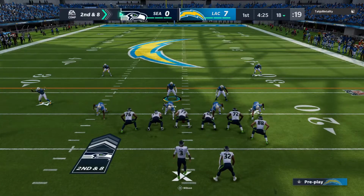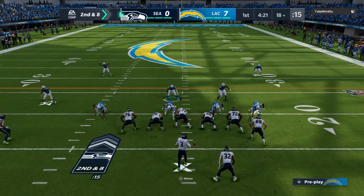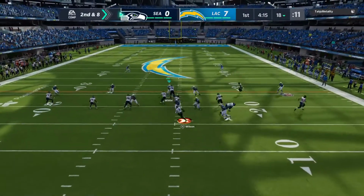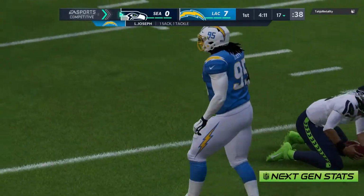We often talk about whether they take a good first step or not. Many times you just don't take any step. Just get your feet moving, get your body going, and then once he made the read, he was able to make the play. They run the option on second down. Chargers able to get the pressure and bring him down.